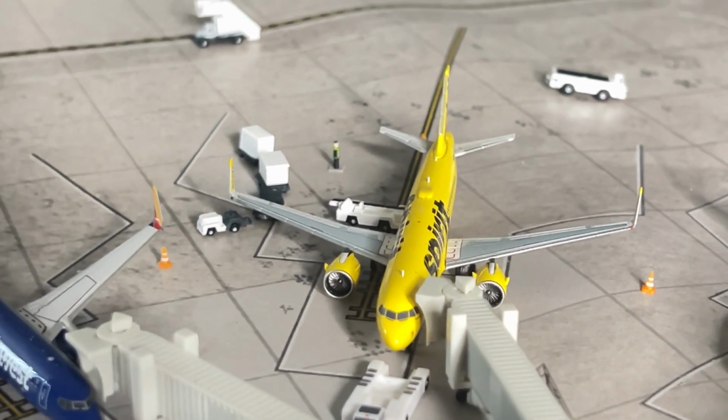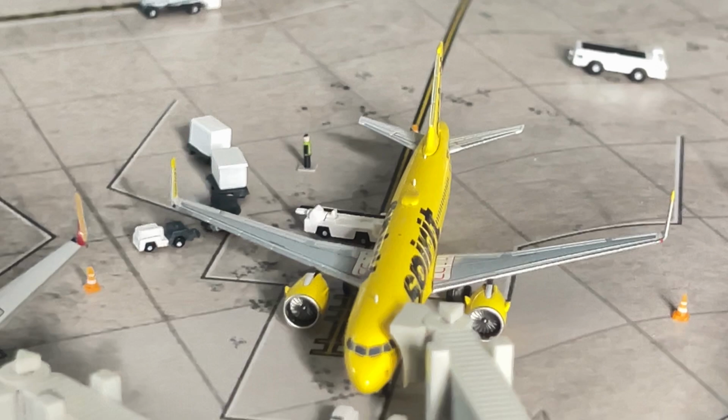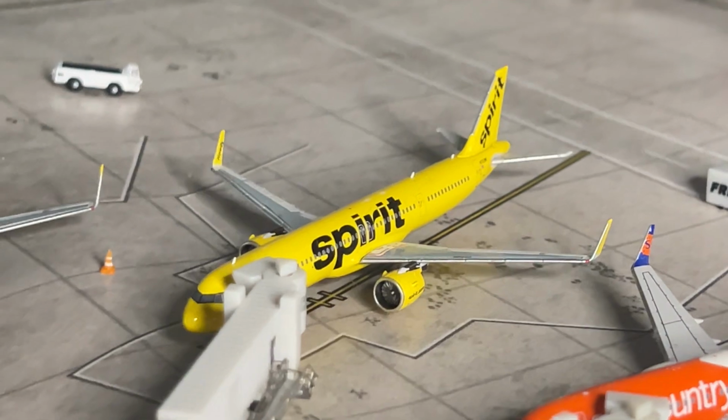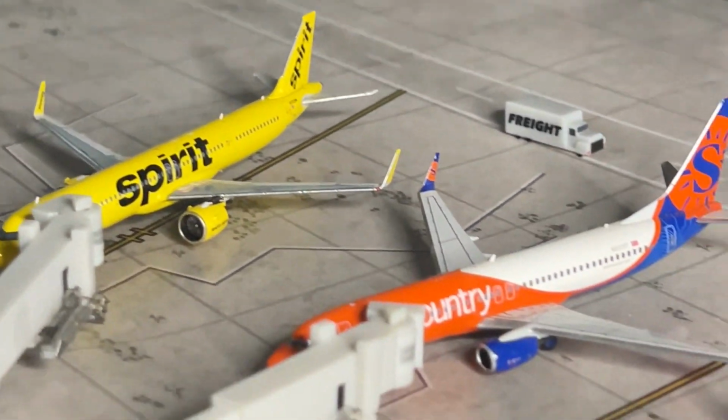So here is Spirit Airbus A320neo. He just arrived in from Myrtle Beach, and will be soon heading out to Austin. Moving on to your next Spirit aircraft, here is Spirit Airbus A321neo. He's just arrived in from Chicago O'Hare, and will be soon heading out to Baltimore.